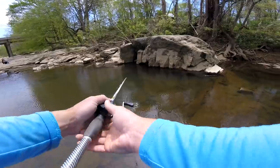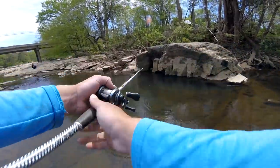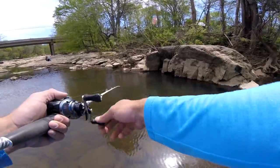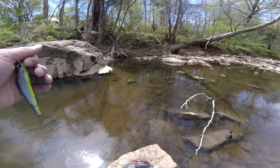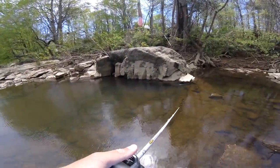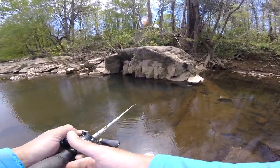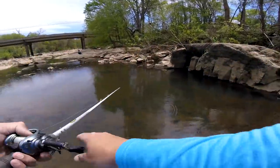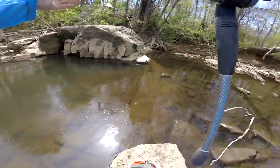I just don't even know what they're gonna eat. Oh gosh, they're like so sketched out about everything. All right, let's try a swim bait. It's like they know. They're like, I ain't stupid. I know exactly what you're doing.